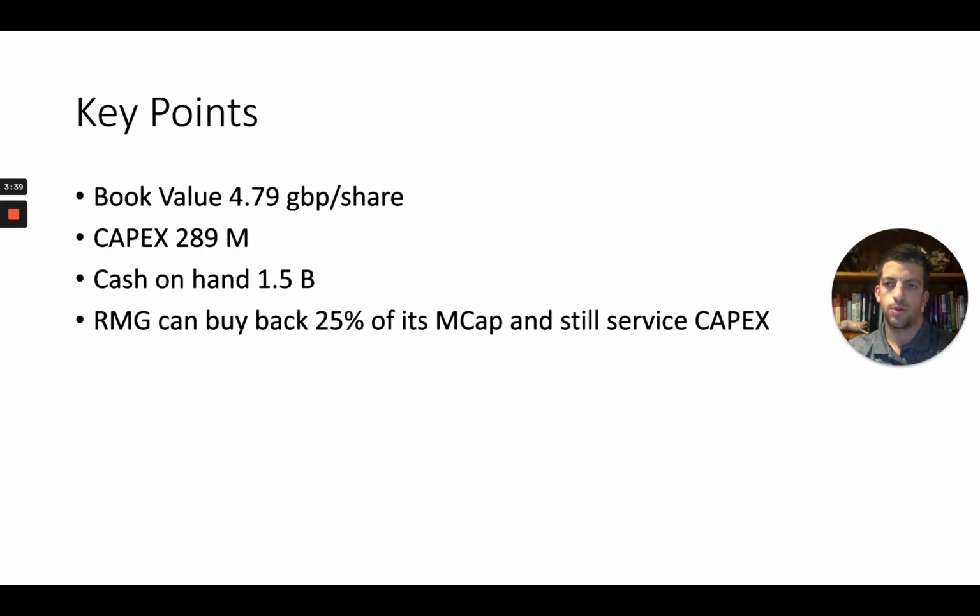Very solid balance sheet. A couple of key points. The book value of this company, meaning the assets minus the liabilities, if you were to liquidate the company today, is around £4.79 per share. So we're basically buying it at more or less the book value of the company, which is dirt cheap in my opinion. CapEx is around 289 million sustainably.